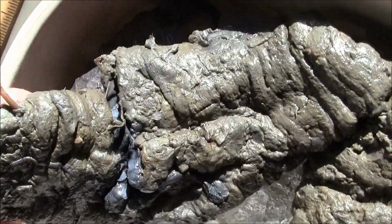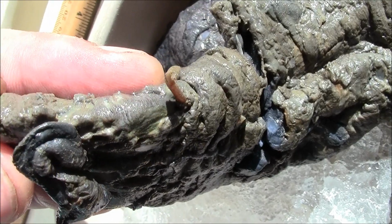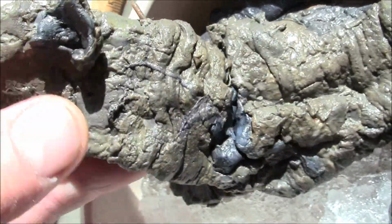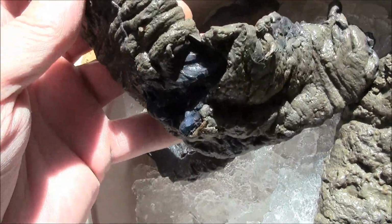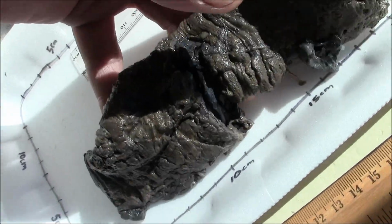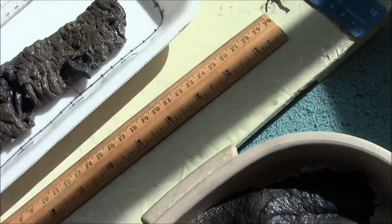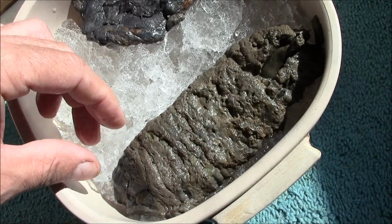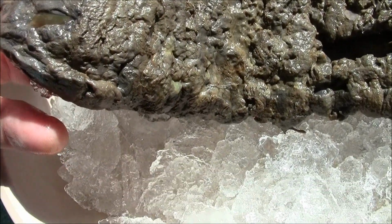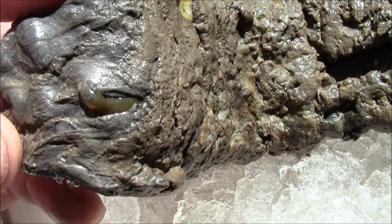Here you can see the worm or crinoid-like tentacle sticking out the broad side of that one. I still don't know what these blobs are. Here's more of them I found. See, there are animals of some type living inside.